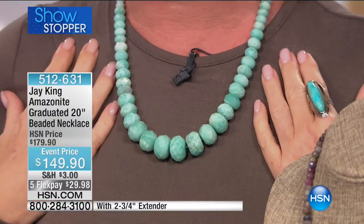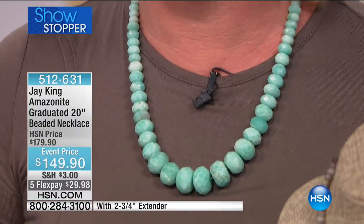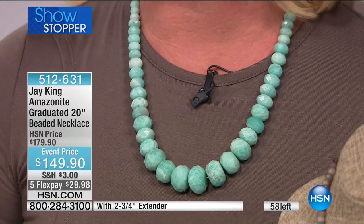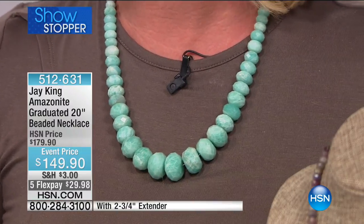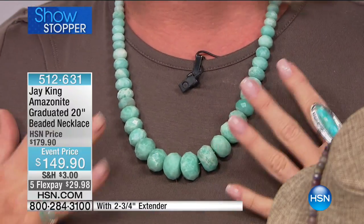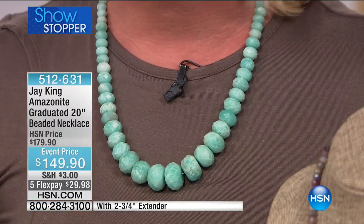It was part of our showstopper, and I will tell you, I have fewer than 60. That's unlimited. It is our biggest and boldest. It's the most beautiful Amazonite color. It's 20 inches in length, and it's $30 off at $149.90 while they last, and we have 5 monthly flex payments, so that's under $30 to get it home. It just brightens up anything you put on, any background color this is going to work with.